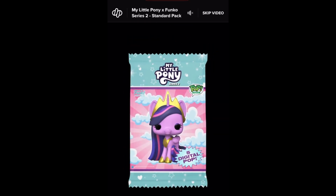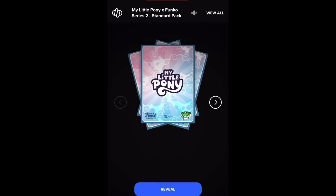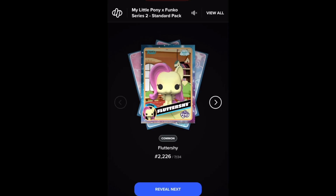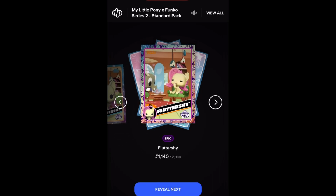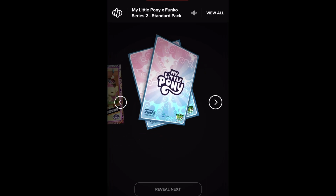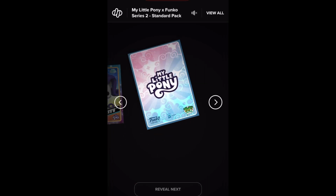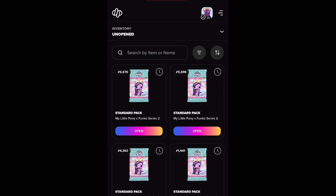I'll be honest with you guys. My Little Pony was popular in the 80s, maybe even a little in the 90s. I've never seen the popularity come back because I haven't seen the toys come back. There we get a little epic Fluttershy, back-to-back epics, which epics are not really selling for big money, quite frankly. And there, that's a nice pack. 3 epics, even though one was a duplicate, in a standard pack. Not bad.